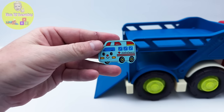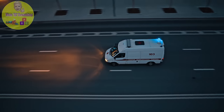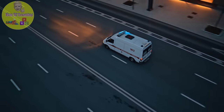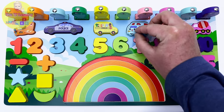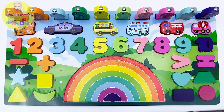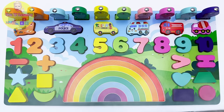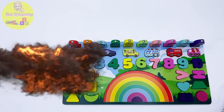This last vehicle is an ambulance. It is used for medical emergencies. Now off to the puzzle you go. We've almost completed our puzzle. What's that smell? Oh no! We need a fire truck.